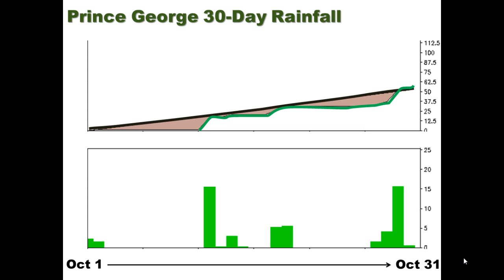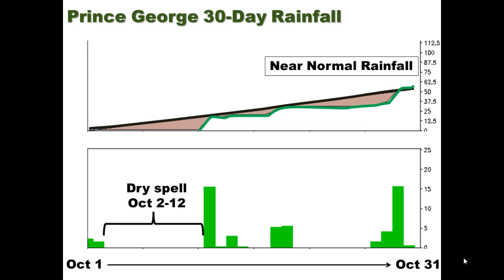Here's the same chart for Prince George. We can see that precipitation amounts were below normal for most of the month, but we ended with a near normal rainfall. Despite a few good storms, there were 2 dry spells that kept total amounts near normal. One from October 2nd to the 12th, and another from the 17th to the 24th.